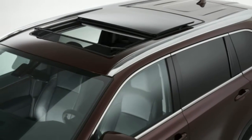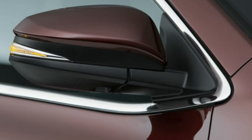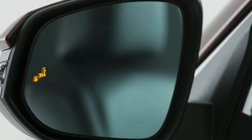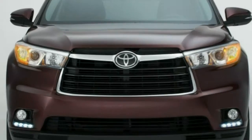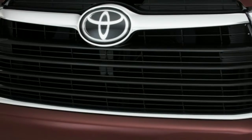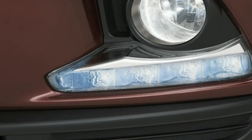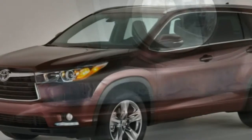In a simulated panic stop from 60 miles per hour conducted at the test facility, a Highlander XLE AWD managed a braking distance of 116 feet, a very good distance for this class. In government crash testing, the Highlander received a 5-star overall rating out of a possible 5, with 4 stars for total frontal impact protection and 5 stars for total side impact protection.